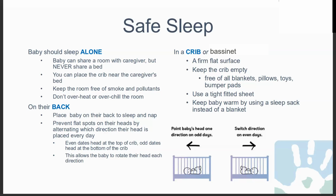And then the last one is that the baby should sleep in a crib or a bassinet. This is referring to a firm, flat surface, and we want to keep the crib or bassinet empty, meaning no blankets, pillows, toys, or bumper pads. You can use a tight-fitted sheet, and to help keep baby warm, instead of a blanket, you can use a sleep sack.